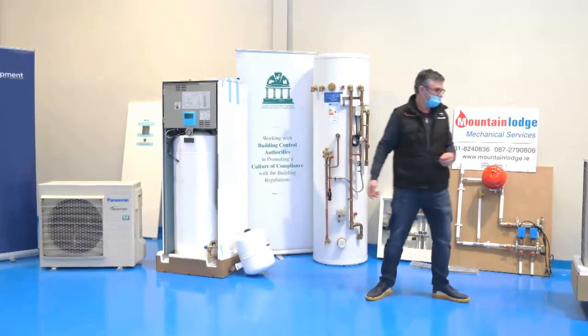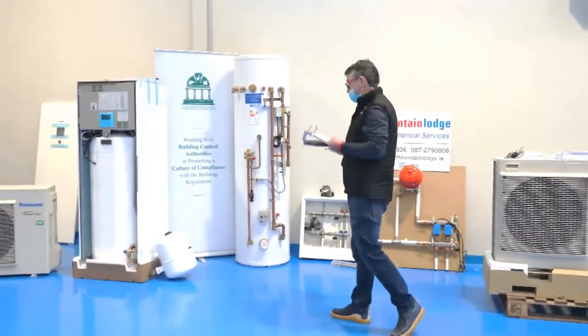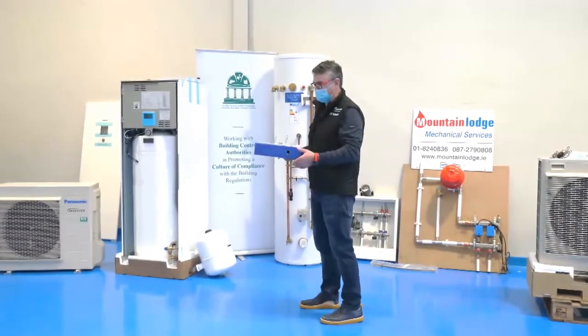It's a ROS regulation here that we don't have in other countries. You have to have a special ticket to put in the pressurized system. We still don't have it here. It probably will come in.